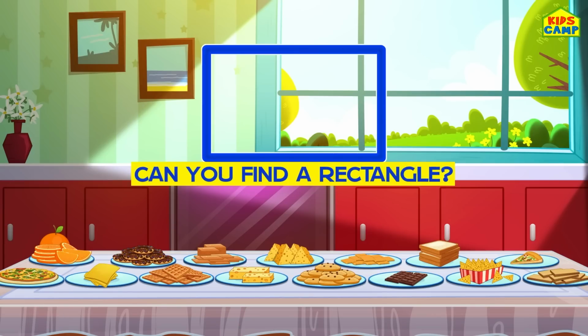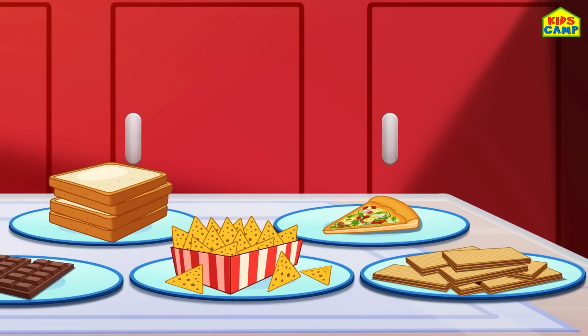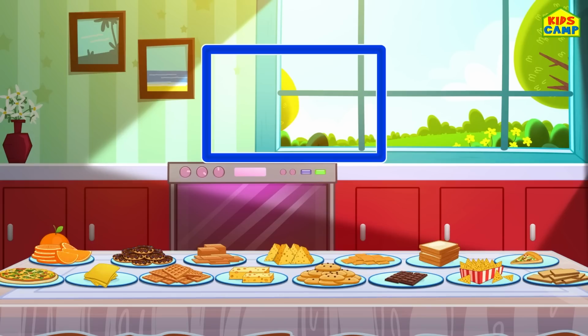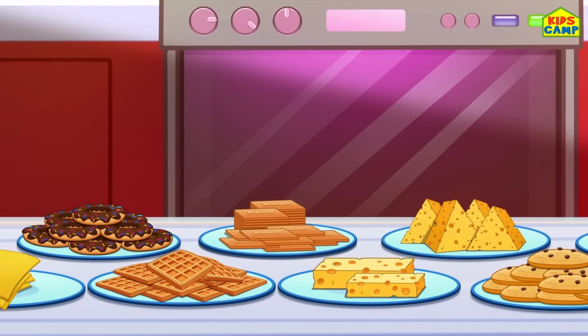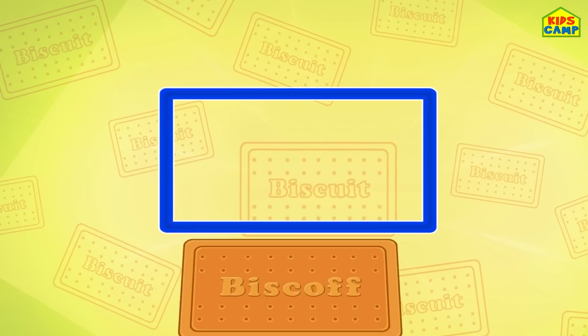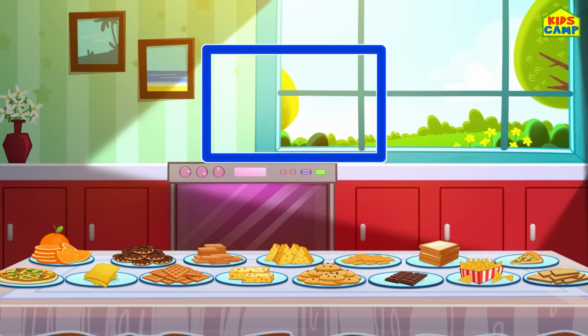Can you find a rectangle, kids? I see it too! A chocolate wafer! That's right! That also is a rectangle! Yay! What else? What's that? Yummy! Biscuit! That sure is the shape of a rectangle! Anything else?